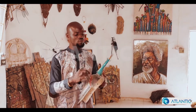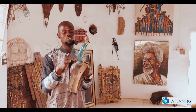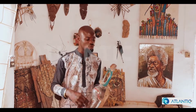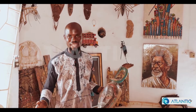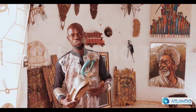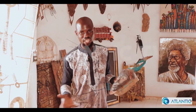how powerful that person is in the land. For example, if you look at this one, the symbol is a fish. They presented this to somebody who was a peacemaker in the land in the olden days. Other symbols could be an elephant or a lion. If yours has a symbol of an elephant, that means probably you are a king in the land at that time, or you are a warrior as well. Or if probably you are a market woman, yours can have a chicken, because that means you are harmless in the olden days.